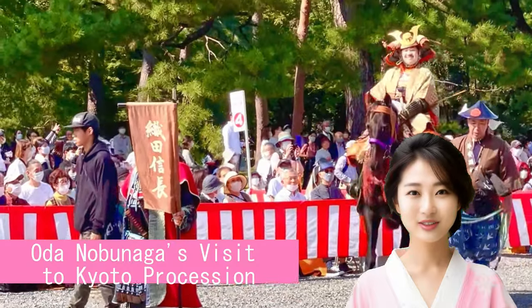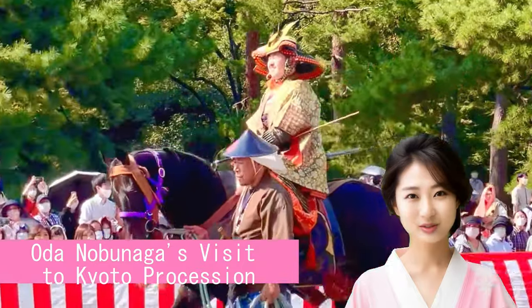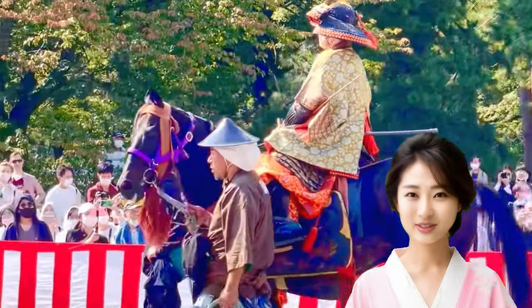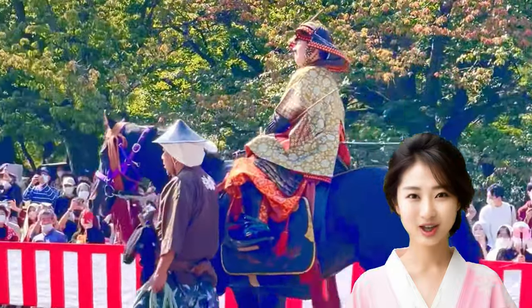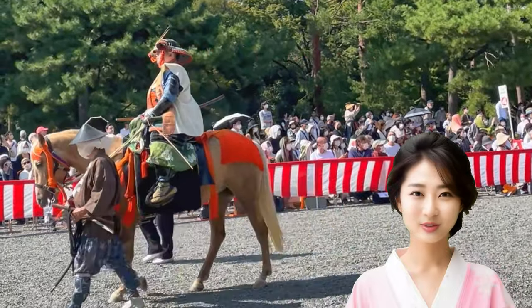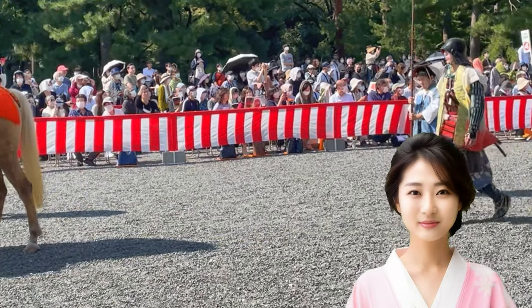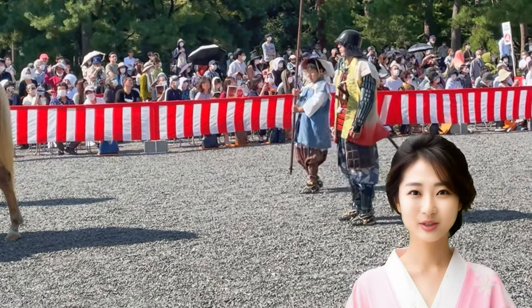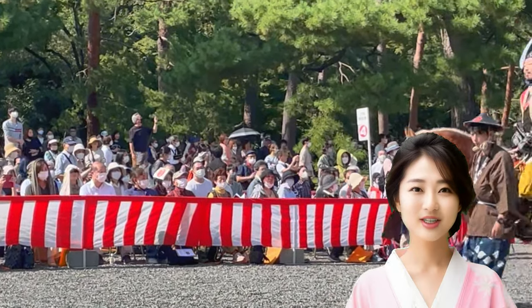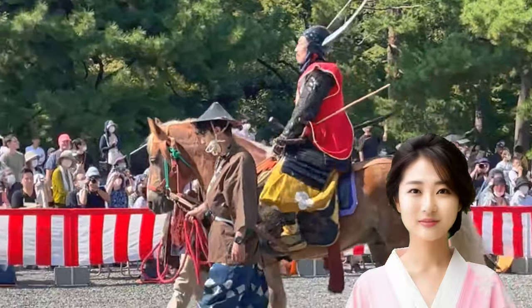Oda Nobunaga's Visit to Kyoto Procession. Post the Annan War, Kyoto declined and the imperial court's glory diminished. In 1568, Oda Nobunaga, heeding Emperor Oogemachi's call, brought his troops to Kyoto, initiating renovations of the palace and reviving the city. This procession depicts Nobunaga's visit. Notably, the introduction of firearms in battles during this period led to the use of iron plates in armors.